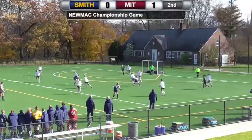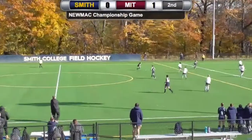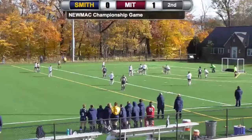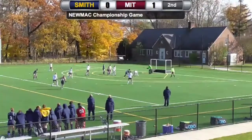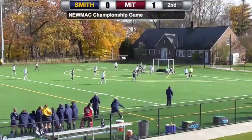Pavlov tries to give it a ride, but again, Taylor Gray is there. Out to Maura McGowan, will collect it for Smith. Gonna dump it back in. LaRossi's there. LaRossi inside the circle. Jacinto's got a shot. She's there. Nice save by Moore.